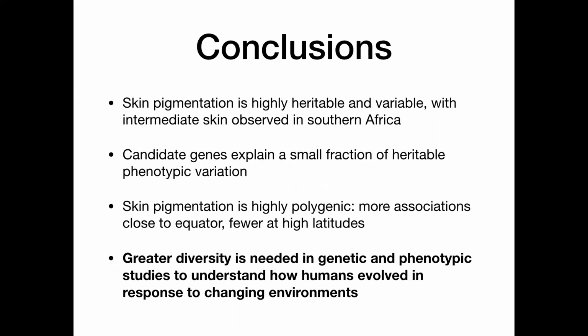There are more associations closer to the equator and fewer at high latitudes, indicating that we really don't know what makes darker skin darker. And I think there's a point to be highlighted across this type of work in general, in that greater diversity is needed in these genotype-phenotype studies to understand how humans evolved. And it's especially important to take these into account when there's such vast differences in the environment that selection is acting on. So here, far from the equator, it's important to keep in mind that there's an enormous amount of genotype-phenotype variation here.